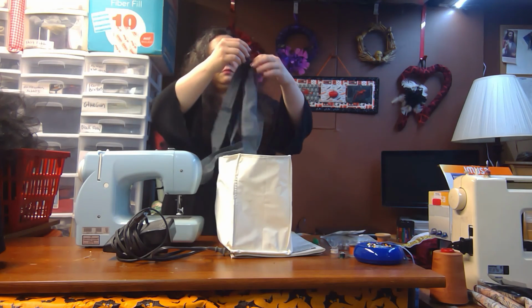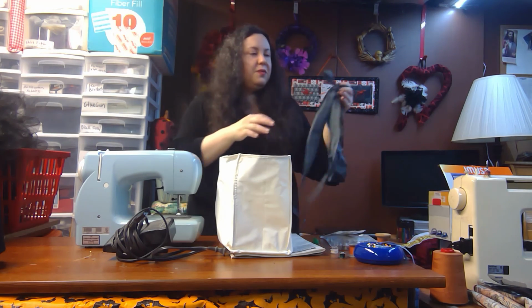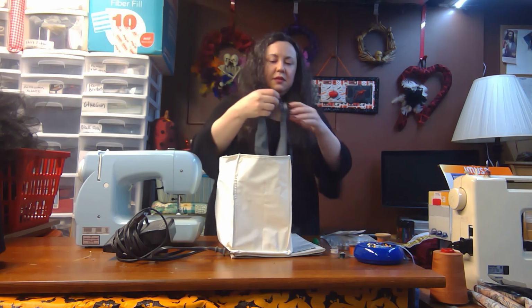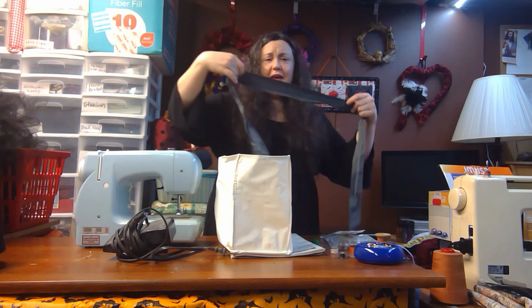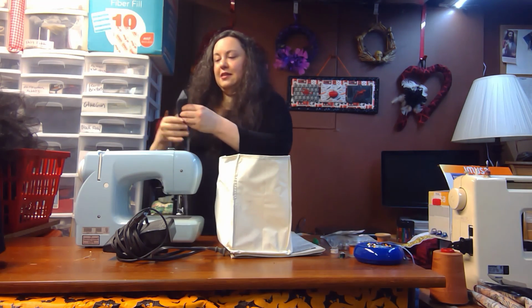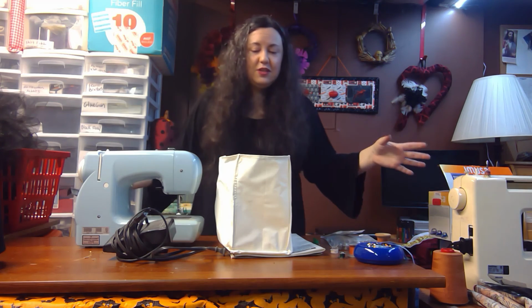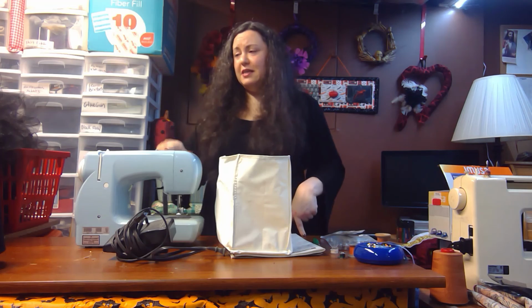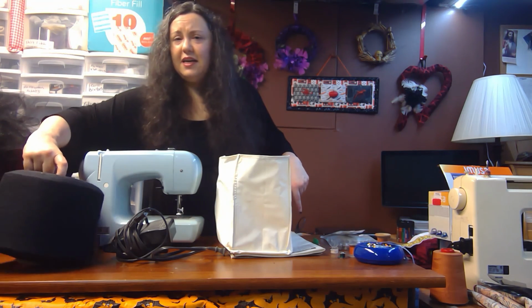Oh. I don't know why there was a gray ribbon in this bag, but part of me is also like, hey, gray ribbon. All right. So I need to find a home for this machine, probably back here on my table. Find a home for my giant thread.